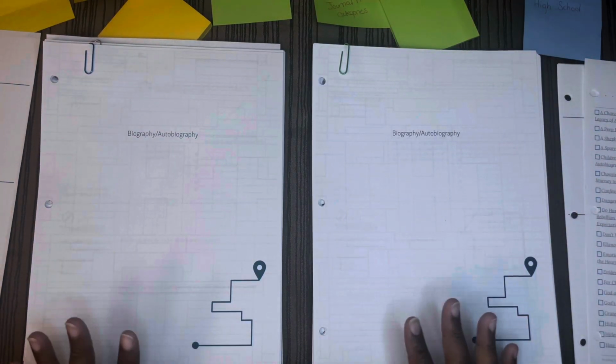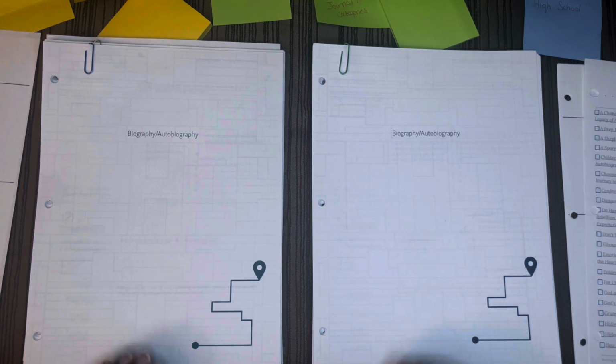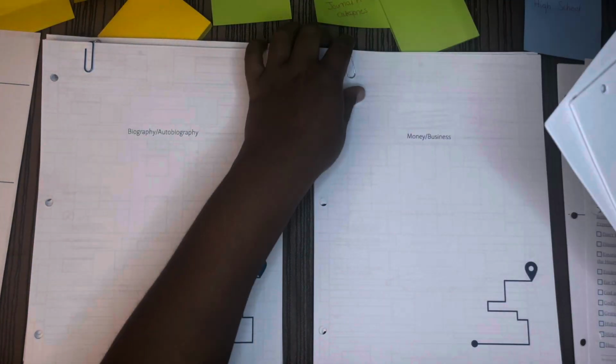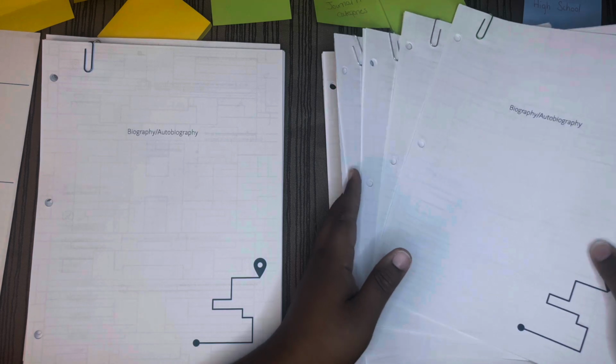Next thing is that they are broken down into categories, as far as category and per book, I want to say. So you have biography and autobiography. You have Christian lifestyle and leadership. You have money and business. You have informational text. And then you have a journal A and a journal B. And that is basically how this comes.